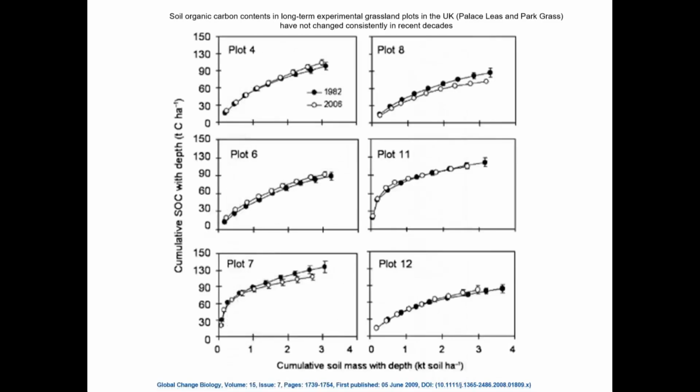This is part of the same study and shows even more dramatically that little has changed when looking at the soil organic carbon stocks as a function of depth between 1982 and 2006.